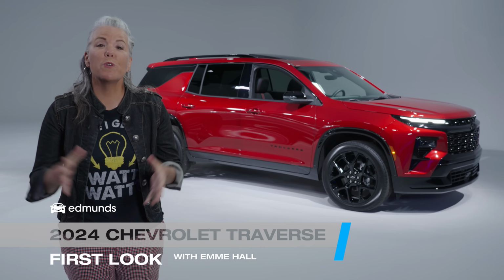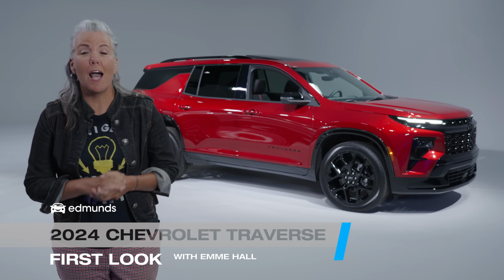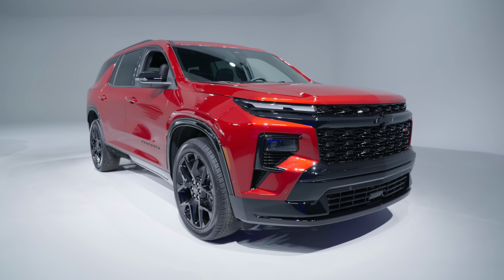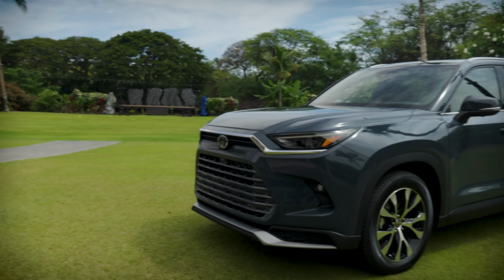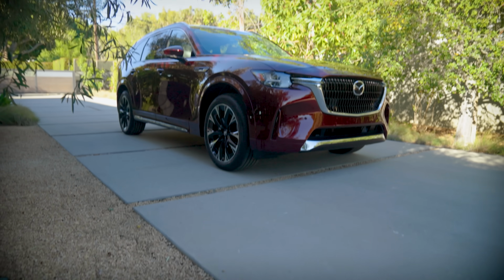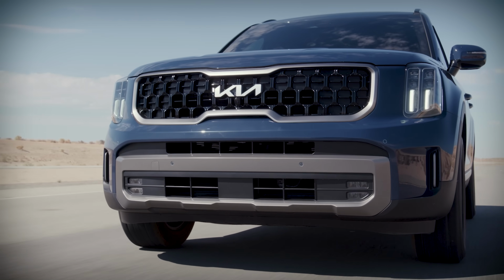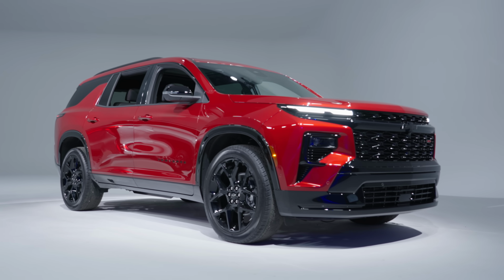The Chevy Traverse was refreshed just a little while ago, but times, they move fast in the automotive industry, and the three-row family hauler now faces really stiff competition in the form of the Toyota Grand Highlander, the Mazda CX-90, and of course the Edmunds top-rated favorite, the updated Kia Telluride. So Chevrolet has given us the next generation of the Traverse for 2024.